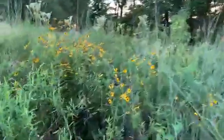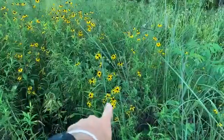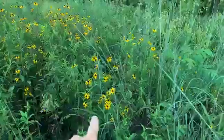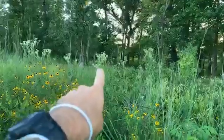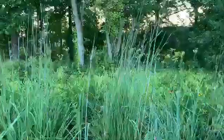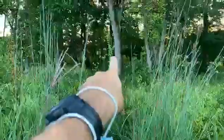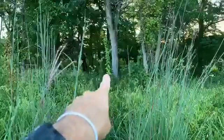So down here we find ourselves enjoying Rudbeckia triloba. There's mint in there. The tall white flowers in the back, I believe, are Indian plantain. And then that giant plant there is, I believe, wild hyssop. That is in the mint family.